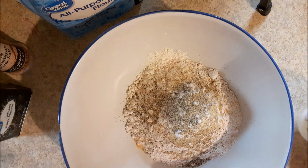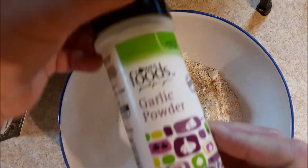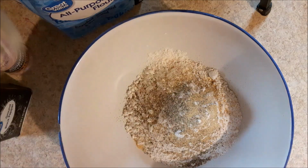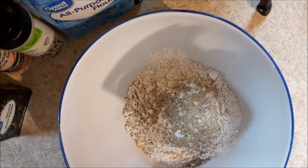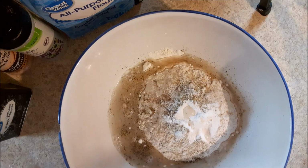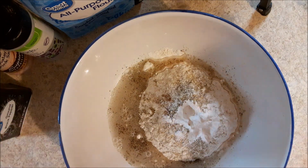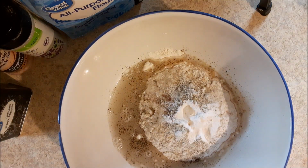I'm just going old school like Grandmama did. All-purpose flour, salt, pepper, water. I'm using this freebie here. A little bit of garlic for a little bit of extra added flavor. I actually finished that off. And I'm just going to add some water. Just a little bit at a time until you get it to the consistency that just feels right. It's hard to explain a dumpling. Just till it feels right, y'all.